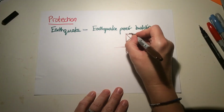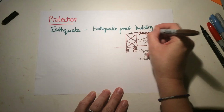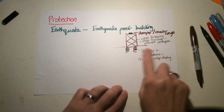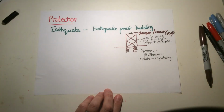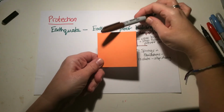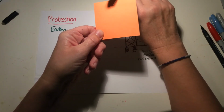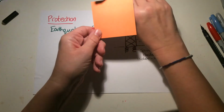You might have a damper or a counterweight in the roof. And what these do, they're super clever. Let's take, for example, if this is your building and it has a weight here. If we're looking at it straight on and the building moves to the side, the counterweight will go the opposite way, so it doesn't go with it and make it fall over.